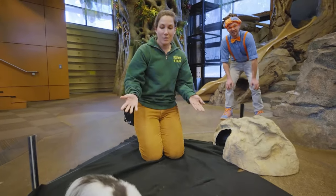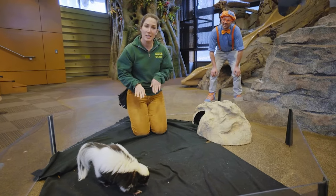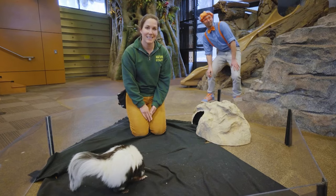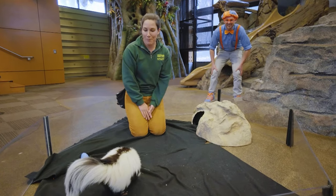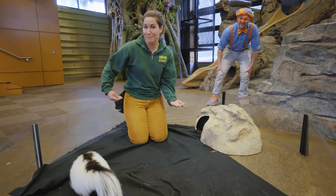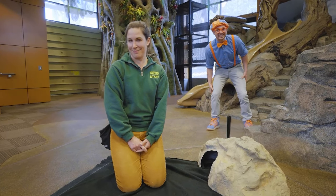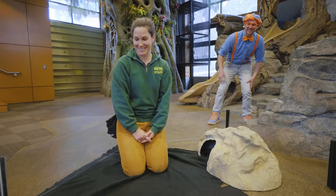So if a skunk feels threatened, the first thing that Harry might do is do some forward charges or some handstands, and that says, hey, don't mess with me, more bad things are coming, and if the animal proceeds to come forward, they might get sprayed. Oh, so it sounds like Harry's a gymnast with its handstands. That's funny.